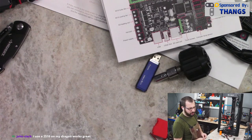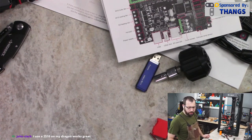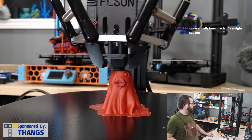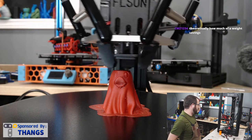What is this, a fan for ants? No, it's a fan for a great hot end. Ooh. How's the printer going? Ah, there's a little ducky. It went together fine, other than the little hiccup of me routing the wires around the filament feed.